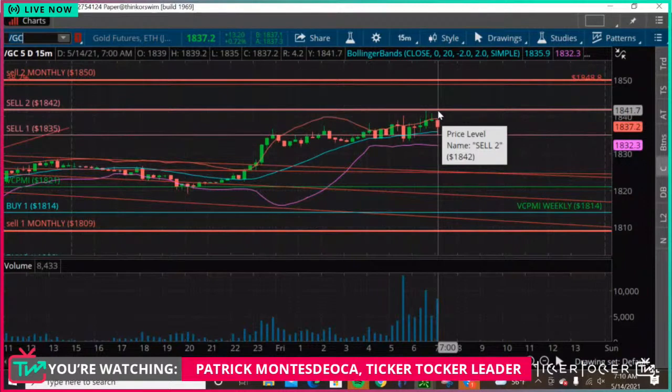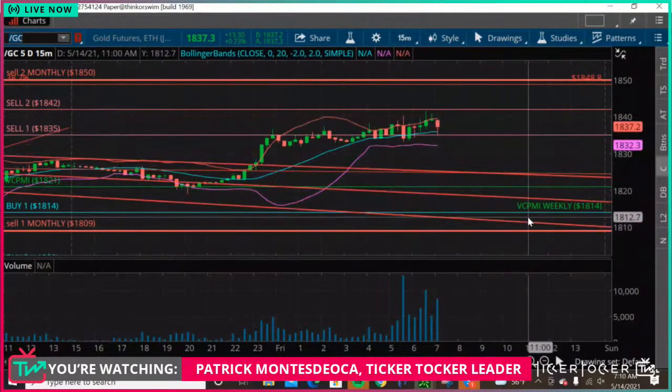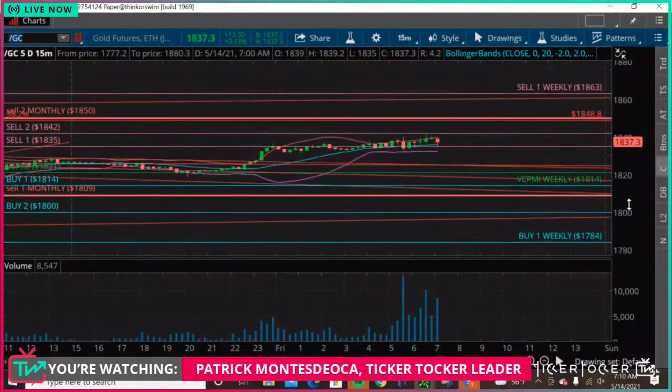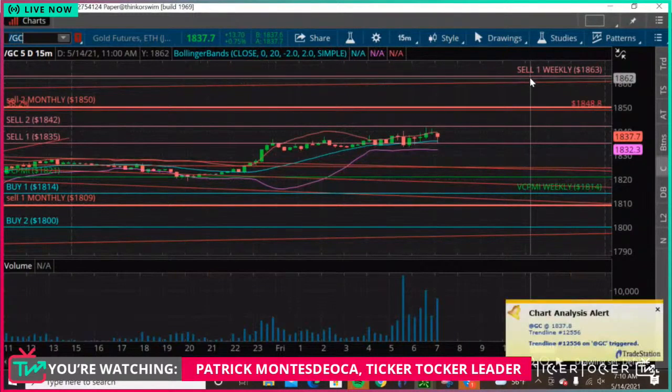Therefore, if the market closes above 1842, the daily program will go neutral. It completed the pattern. Then you look at the weekly signal, which is long, from the average of 1814, and the target for that weekly signal is 1863.